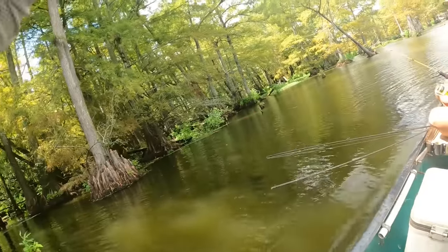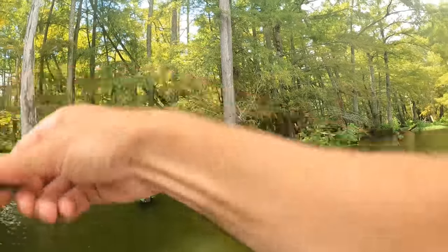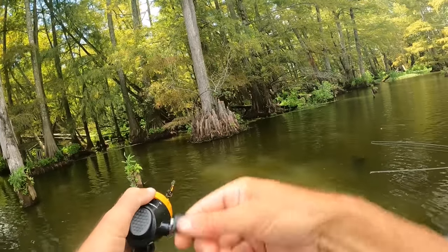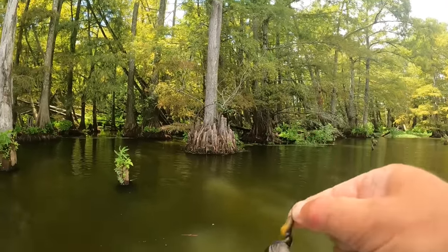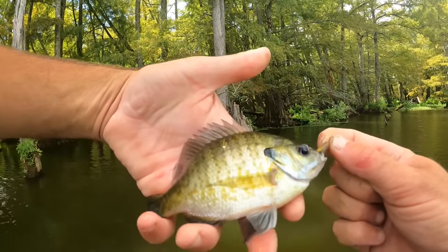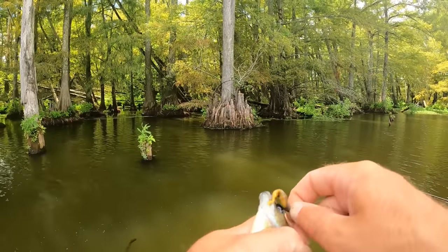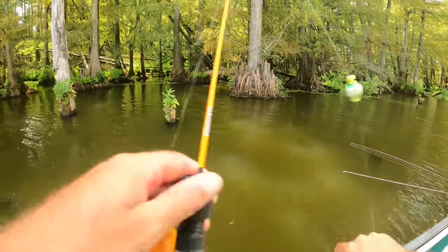Oh gosh. The drag is squealing, but I think he's small. That little guy right there has that drag peeling. It's a little female bluegill. Bit as soon as it hit the water. I kind of rainbowed the cast and my line was kind of over a tree branch, so it took me a second to get back down there to it.